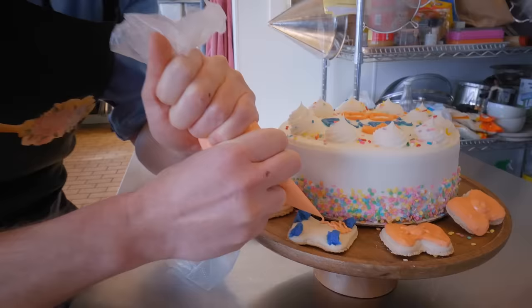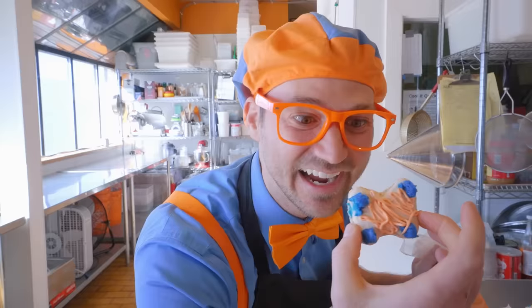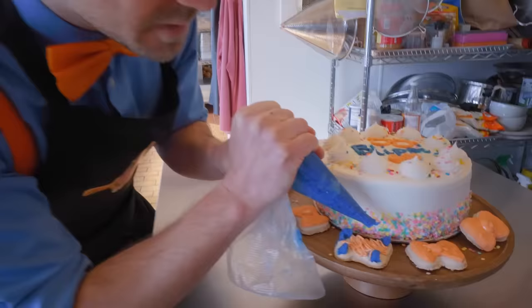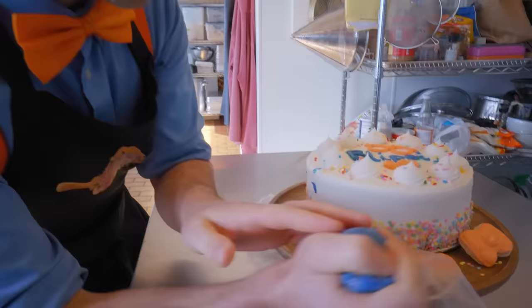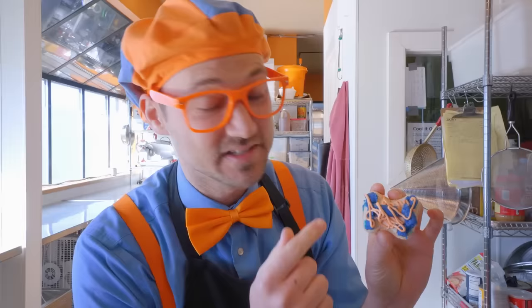Yeah, like this. Woohoo! Check it out! Whoa! Yum! Doesn't that look tasty? Yum! And hey, watch this. I'm gonna do another big blob. Yeah, a blue. Oh, I will just finish that all the way across there. And then I'll put some orange on top of that. Wow! Now, does that look tasty? Or does that look tasty? Yum!